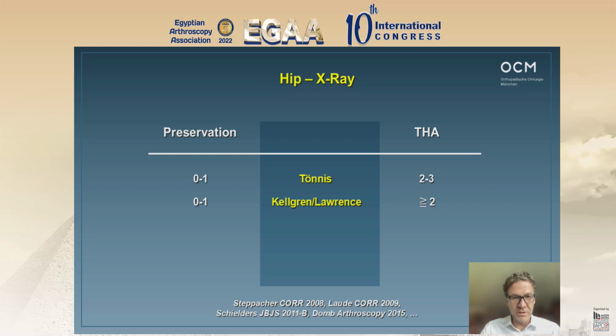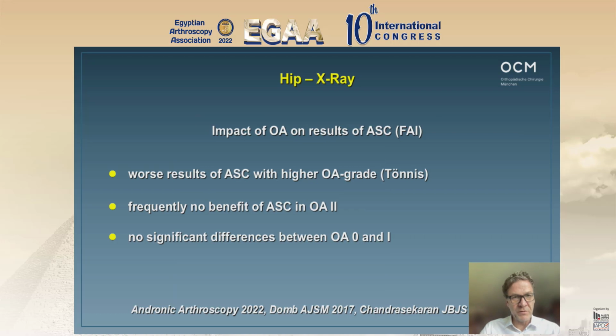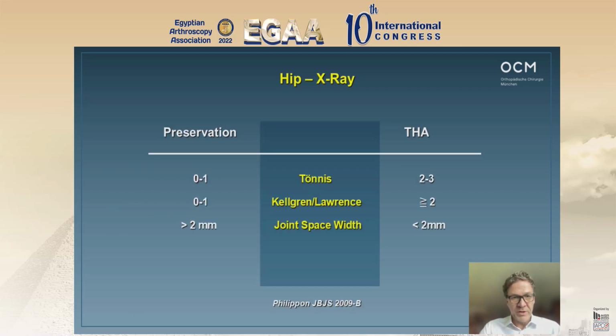Looking at X-rays, of course, you know that we need to check the grade of osteoarthritis. If we have a Tönnis or Kellgren-Lawrence grade 2 and more, usually the hip is not good enough anymore for preservation surgery. This has been nicely shown for the survival rate of periacetabular osteotomies by the Bern group. And also for arthroscopies, several studies have shown that frequently there is no benefit of arthroscopic surgery when osteoarthritis is grade 2 and higher. Marc Philippon has shown that if the joint space width is less than 2 millimeters, usually it does not make sense to perform preservation surgery.